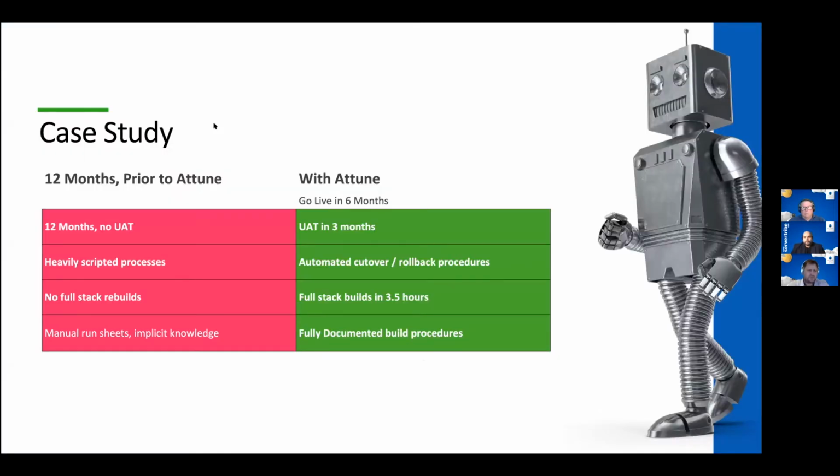Now, this slide will give you some contrast between what was before Attune and what came once we got on board with Attune. So they were running their project for 12 months before they brought us on board to help. They still hadn't built a UAT environment. They had a heavily scripted process.